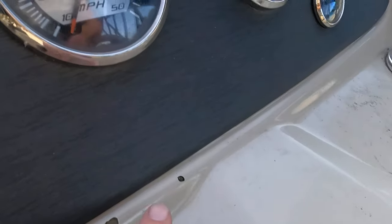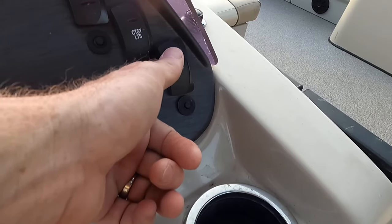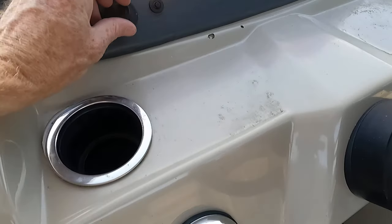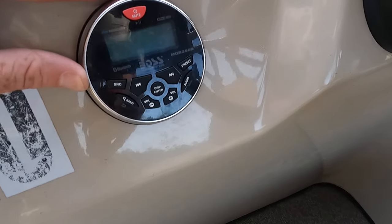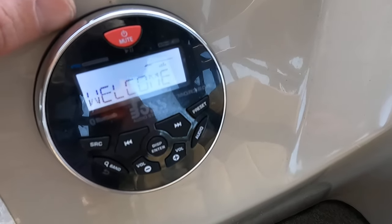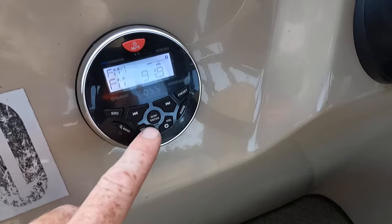A little bit of wear up here on your helm right here. So console, same instrumentation up here. Now our horn sounded a little funny on this one. Okay, just making you aware. There's your dual USB output. And then we've got a new stereo head unit on this one. This is a Boss audio stereo system. Let me turn this one on. This is a Boss MGR350B stereo head unit.